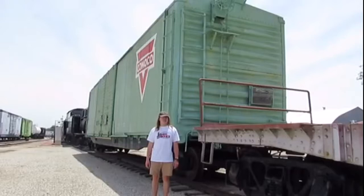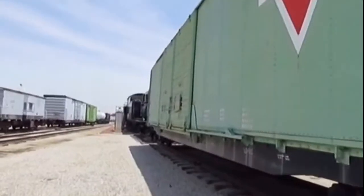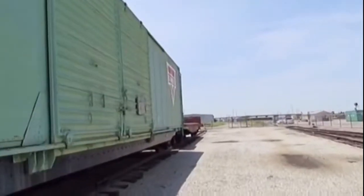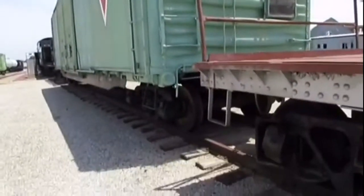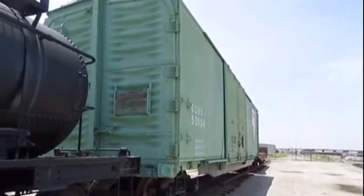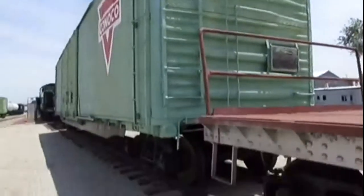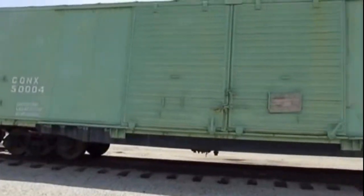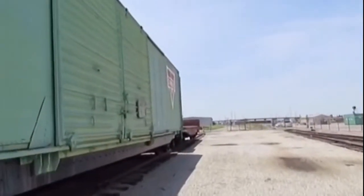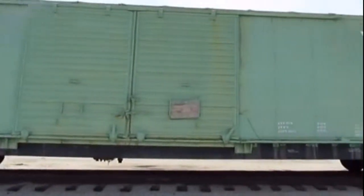What you see right behind me is Conco 50,004. Conco 50,004 was built in 1931 and is a 40-foot boxcar. This car was originally an Atchison, Topeka, and Santa Fe automobile car from the Ponca City, California refinery operation. Then later, the car was transferred to Conco as Conco 50,004 and hauled cargo inside, such as boxes. Then later on, Conco 50,004 was retired and came to be part of the Railroad Museum of Oklahoma in Enid, Oklahoma, where it is today.